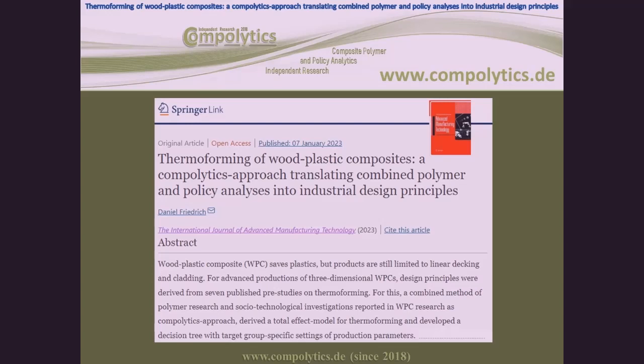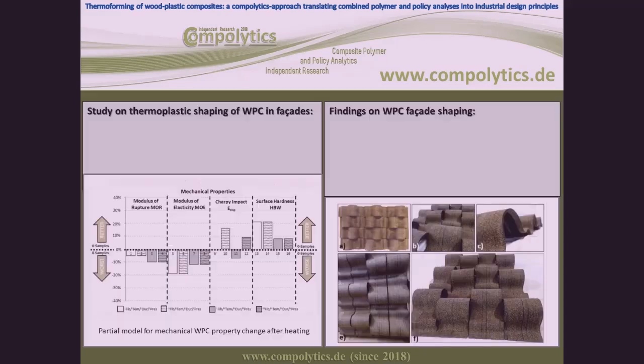A Compolytics approach translating combined polymer and policy analyses into industrial design principles. This study derives an explanatory model for thermal forming of wood plastic composites from 7 publications by the author. Results are combined with findings from a previous consumer and expert survey on wood plastic composite facades. Universal design principles for such facades are then derived. A mock-up sampling tests these in practical application. Get more information about the paper content from the abstract now.